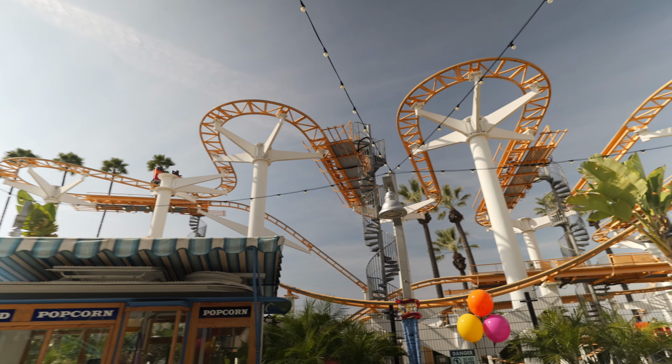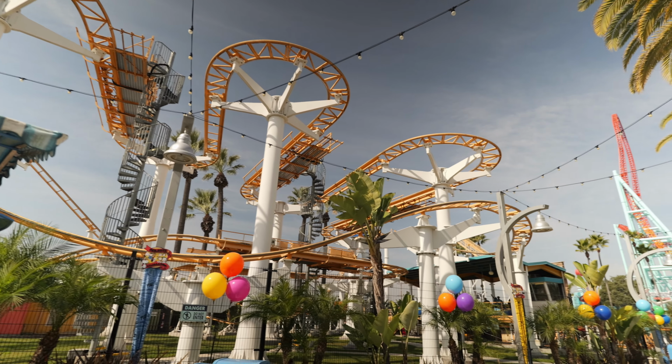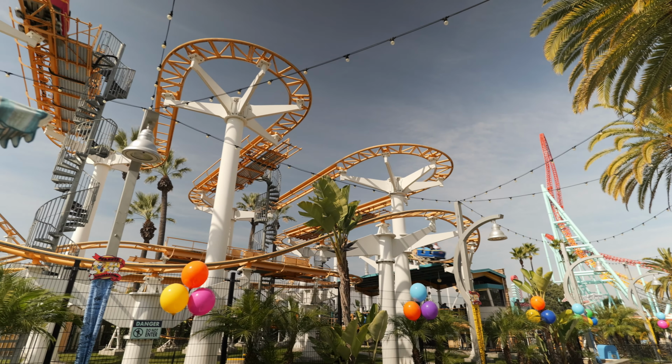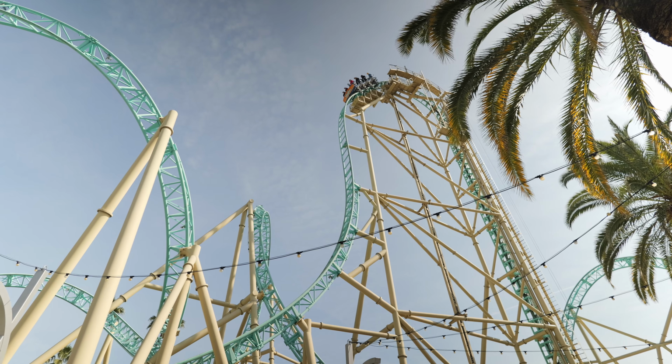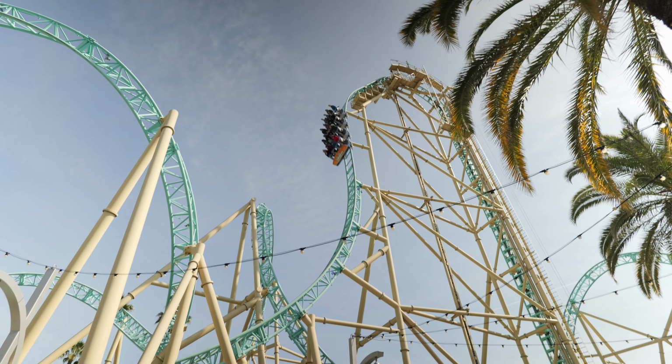Well, I'm walking over to HangTime. Across the way from that is Coast Rider here. It's a solid little sort of wild mouse type of ride. But now just across the way here, it is HangTime. I do love the stall on the lift hill. There they go.